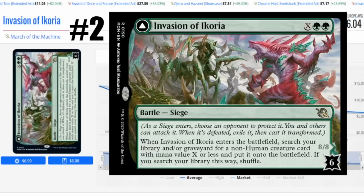And of course, let's take a closer look at the Invasion of Ikoria. 2 green plus X. Battle, Siege. And when Invasion of Ikoria enters the battlefield, search your library and or graveyard for a non-human creature card with mana value of X or less and put it onto the battlefield. If you search your library this way, shuffle. That is so cool, guys. I love the idea of this.